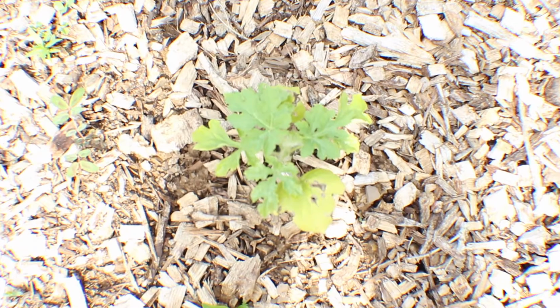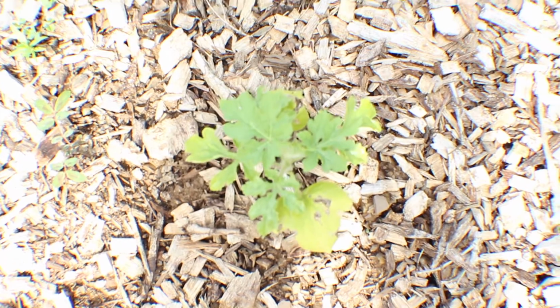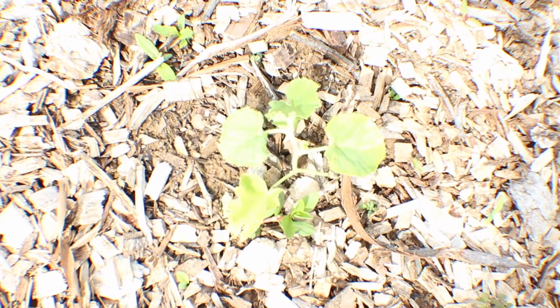So I'm looking at the melons, and it seems like some of them are doing better. I was a little worried about how the melons were doing because they were not really growing, just kind of staying yellow, but I do see some new leaves on a few of the plants. We have two kinds of melons. There's honey rock melons, which is like a cantaloupe, and black diamond watermelons.